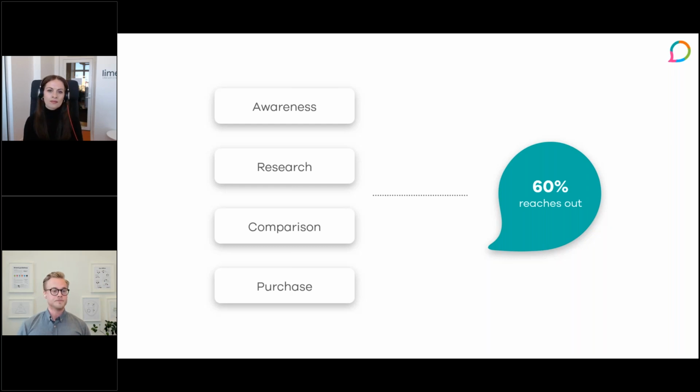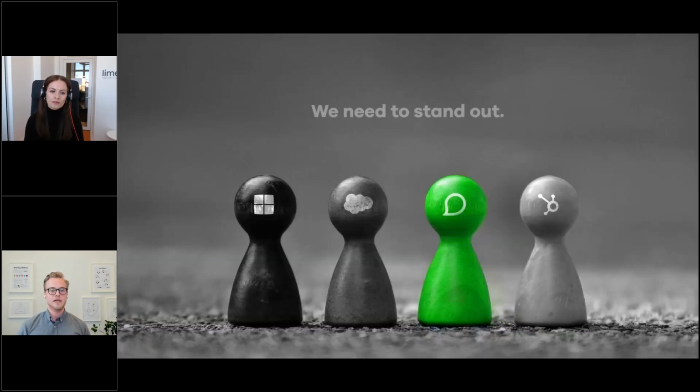And what we have come up with is that we need to really stand out to be relevant in this space. And we at Lime, if you don't know, many of you probably are customers of ours or have heard about us, but we are one of the leading CRM providers in the Nordics. But we compete against some of the biggest companies in the world. So we compete against Salesforce, against Microsoft, and against HubSpot. And we will never be able to beat them in terms of visibility or ad spend. But we can find other creative ways and be more agile than they are to stand out.